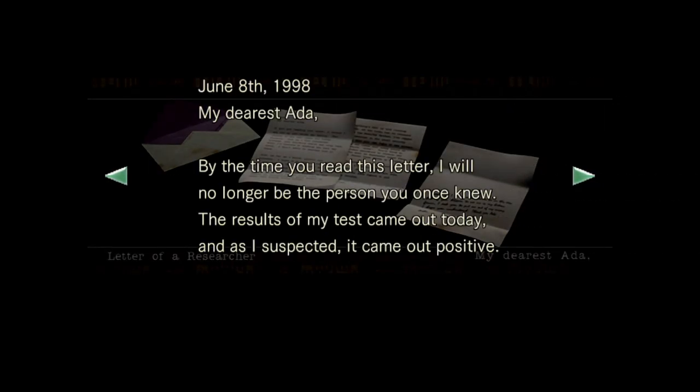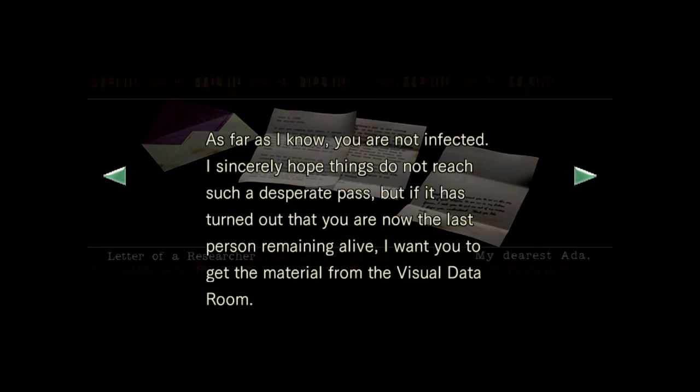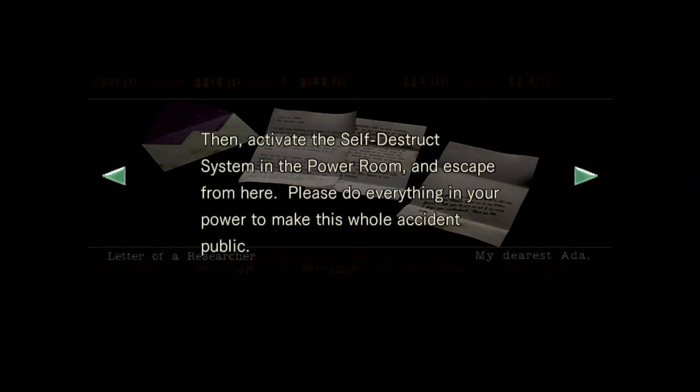Researcher's letter. June 8th, 1998. My dearest Ada, by the time you read this letter, I will no longer be the person you once knew. The results of my test came out today, and as I suspected, it came out positive. I feel like I am teetering on the edge of reason just thinking about my impending doom. I would give anything not to have to become one of them. Wow! Timely! As far as I know, you are not infected. I sincerely hope things do not reach such a desperate pass, but if it has turned out that you are now the last person remaining alive, I want you to get the material from the visual data room, then activate the self-destruct system in the power room, and escape from here.